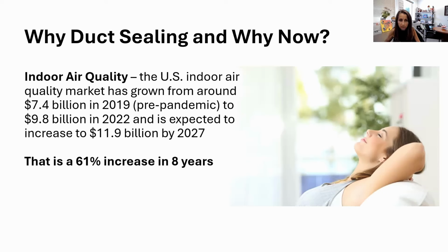When you properly seal the ductwork, you are identifying the root cause of a lot of the indoor air quality issue. Not all of it, but a big source of it. And then after you identify that root cause, you are repairing it, restoring it, refreshing it, and controlling where the air is coming from so you can deliver healthier air.